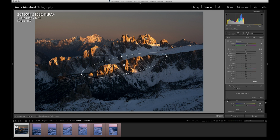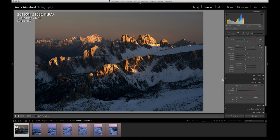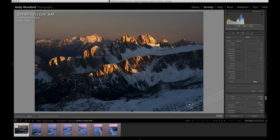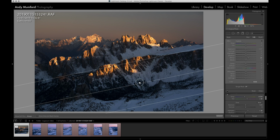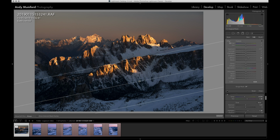Okay, that's that. Now what I'm going to do to try to focus the eye on this is bring in a gradient filter here, and basically just do a little bit of vignetting just to darken the bottom of this image. By darkening the image, what that's going to do is pull your eye into the important part of the image, into the focal point around here. Our eyes tend to just skip across darkness, so what I will do is just reduce the exposure of that there.